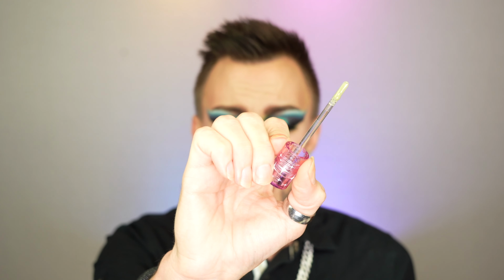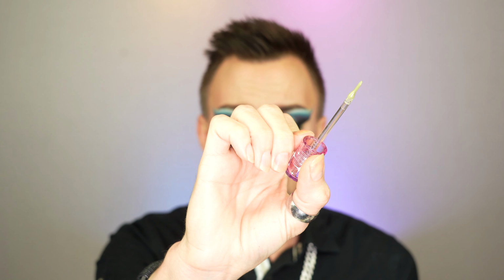Also, can I just say thank you so much to Robert and Blend Bunny for making this a clear silicone paddle applicator that is going to be so easy to clean, and I don't have to worry about getting all of my lipstick all over the applicator because I can just wipe it off.